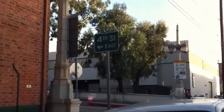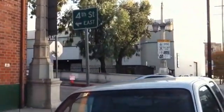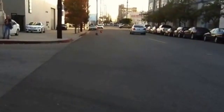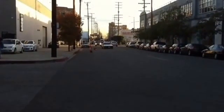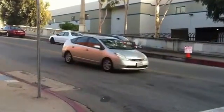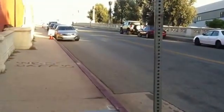But this is the entrance to 4th Street. And this is my main concern. When Santa Fe is cut off to through traffic, Mateo is going to be the next closest road to soak up traffic. This is the entrance to the 4th Street Bridge, which takes you out to the 5 freeway and the 101 and everywhere else.